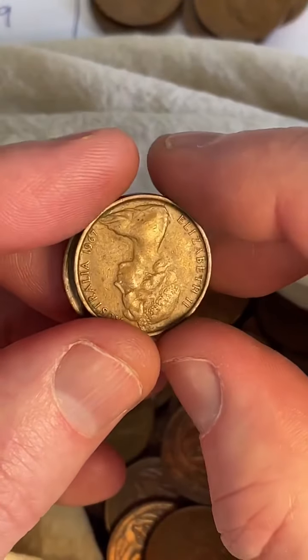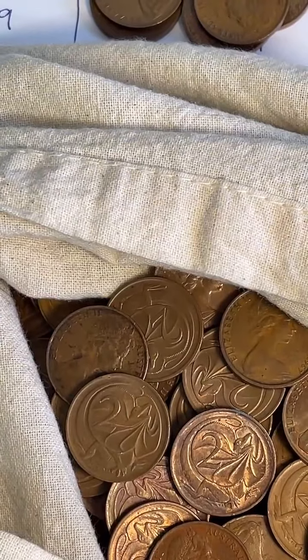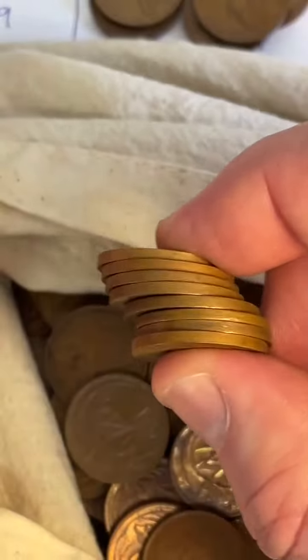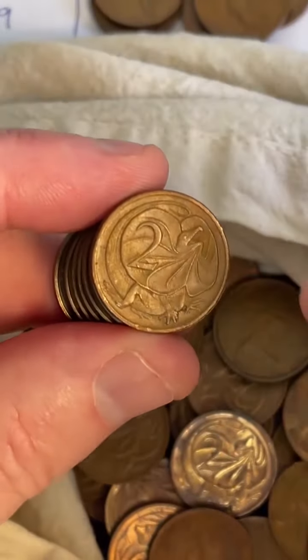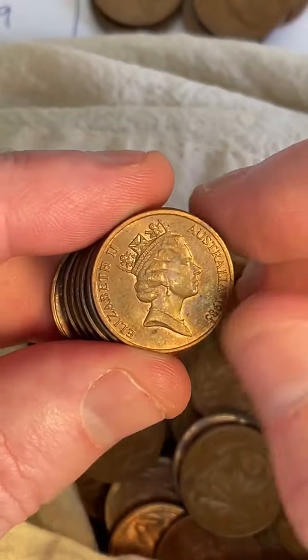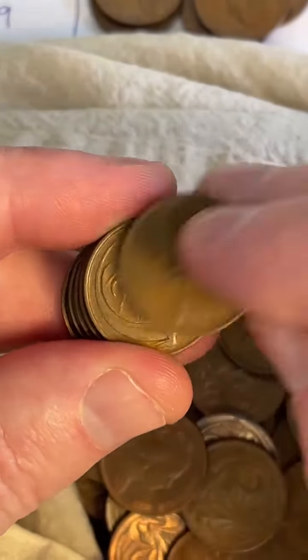Love to find a 1968 or 1969, even better. 1969 is the lowest mintage. In 1969, they only produced 12.9 million. That sounds like a fair bit, but that's the lowest mintage they did for 2-cent coins. Just as a bit of reference, in 1966 they produced 429 million of these coins. So in that one year, 429 million. So 12.9 million is a lot less than that, and it's the lowest mintage year. Ooh, 1985. It's always a good year on many denominations, but I've already got a fair few of those, so I'll let that one go.